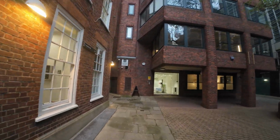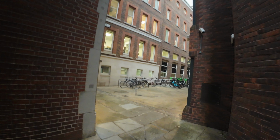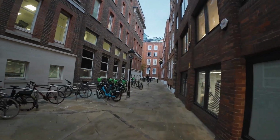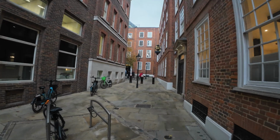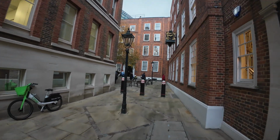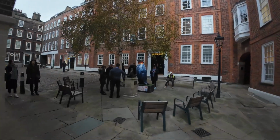Okay. Round the corner we go, into Gough Square. And those of you in the UK, if you listen to LBC radio station in the UK, which is on digital and all sorts of things, and LBC stands for London Broadcasting Company, or it did, Gough Square was the original place it had its studios when it first opened way back when. And here we go. Here comes our next one.